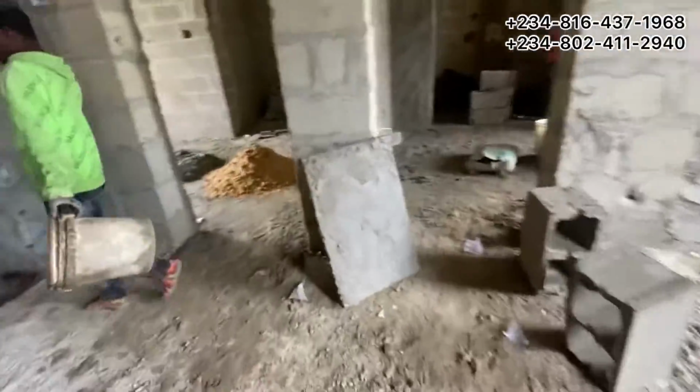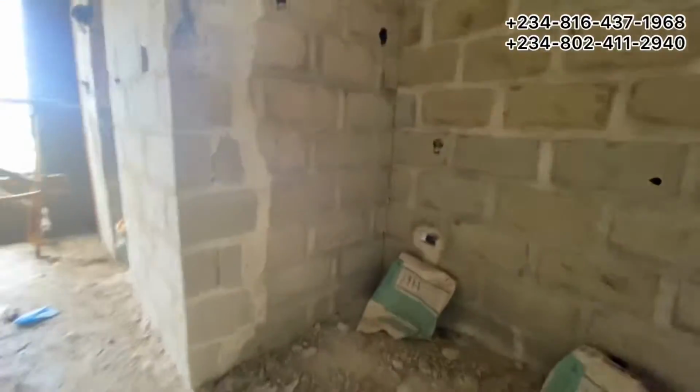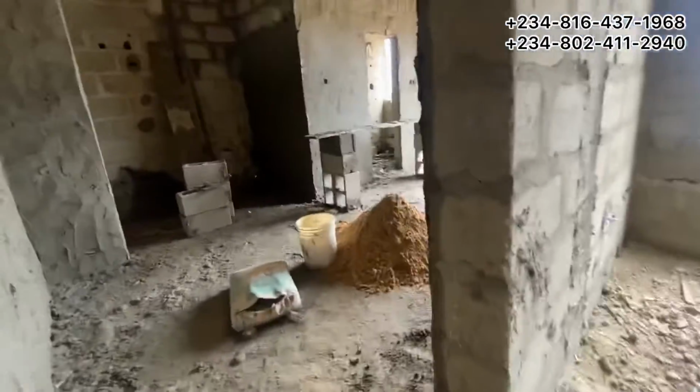Plastering is currently ongoing. So this is another room. You can see some other professionals doing justice to the plastering. Well done, bro. They are making sure that the house is well delivered. Well done. So that's another bathroom, and you can keep your wardrobe somewhere here as well. So this is another room.